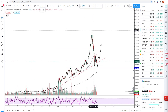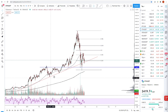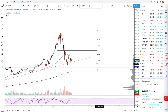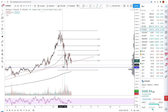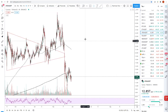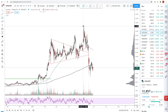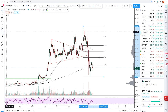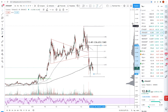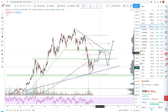So if we make a 618 retracement, and you can see I've already done some markings here on Ethereum. I still think we've maintained this trend line in Ethereum just about. So if you bought some Ethereum down here, that's again a 65% move. If you look at Atom, and if we think we're going to make a 618 retracement with Atom, we're talking about a 140% move. So there's some nice moves to catch here if this move in Bitcoin occurs, like I think it will occur.